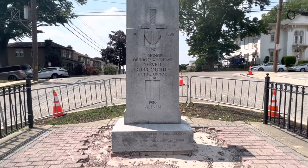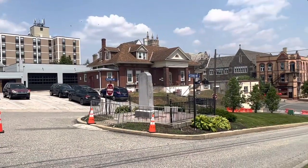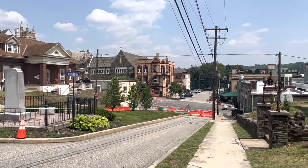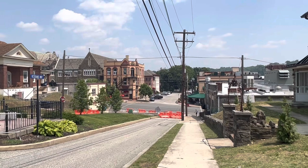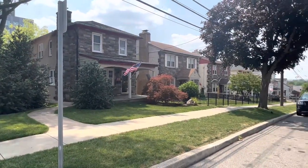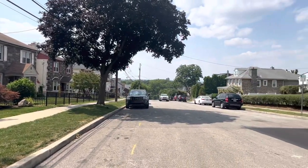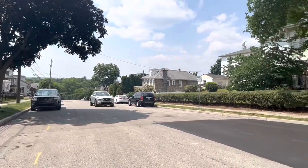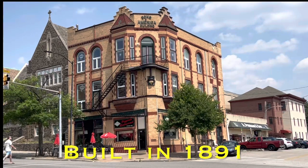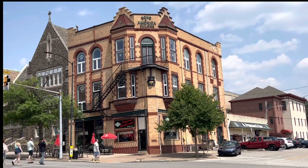This memorial is located on West 2nd Avenue, just west of Fayette Street. This is a residential street in Conshohocken on West 2nd Avenue. This is a beautiful building at Fayette Street and East 2nd Avenue.